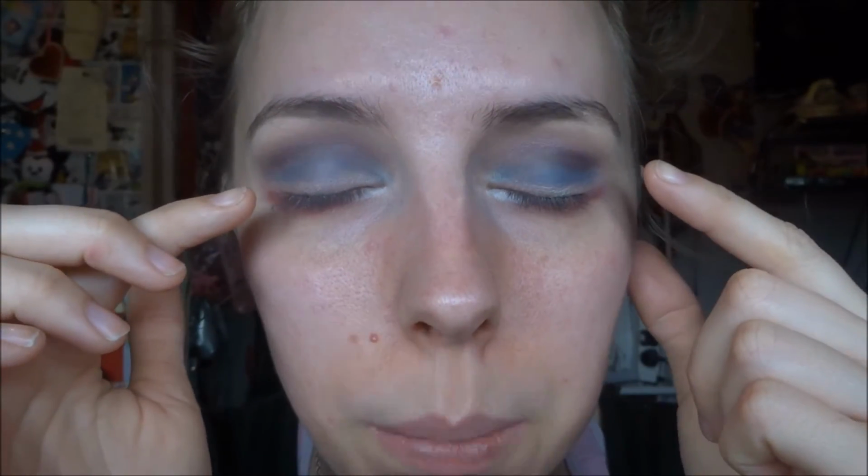There you have an entirely ad-libbed and made up on the spot Johnny Depp Mad Hatter inspired eyeshadow using the help of this lovely Urban Decay Alice palette right here. So we used about 4 or 5 colours with this. We obviously started out with Royal Flush, went into Metamorphosis with the blue.